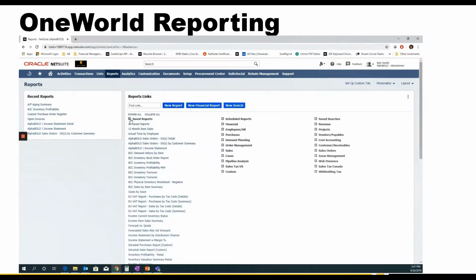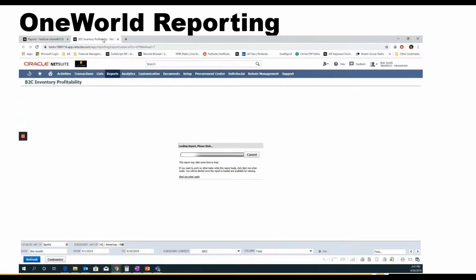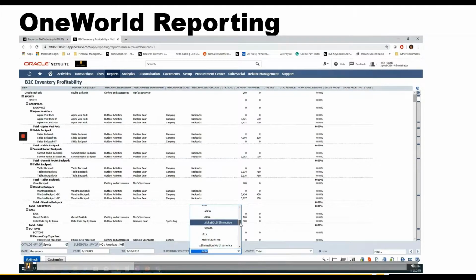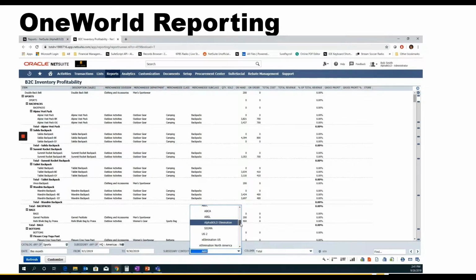And then I will show you some of the saved reports, or out-of-the-box reports that we customized. So I'm going to show you the inventory report, as this is something that's very important for wholesale distribution and manufacturing. Really, that inventory tracking, inventory profitability, ability to see your inventory levels in one place, in one financial system. Okay, so this is an example of an inventory profitability report where you can see, let me pause this for a second, for each subsidiary, so each context, I can actually see my on-hand inventory, my on-order inventory, my percent of total revenue, etc.